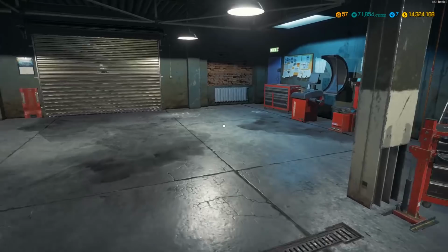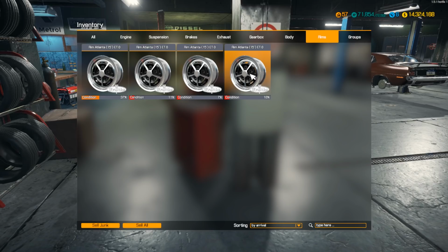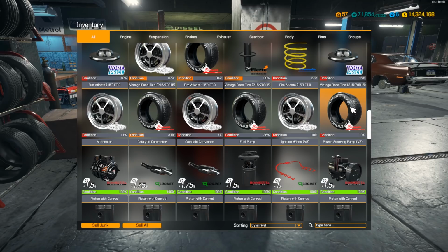Looking sexy. It's looking good. What kind of tires do we have in this jam here? Well, the rims are 15 inches. I like these rims, too. I think it'll go nice, but I want them bigger. What are the actual tires looking like here? Oh, vintage race tire. I'll pass on the vintage, please. 215/70.